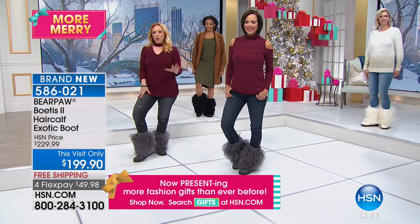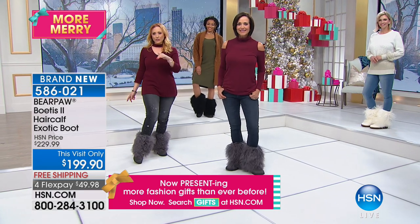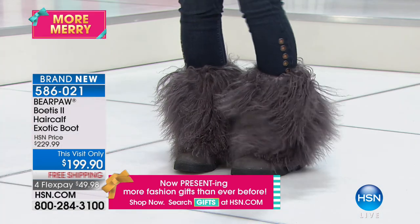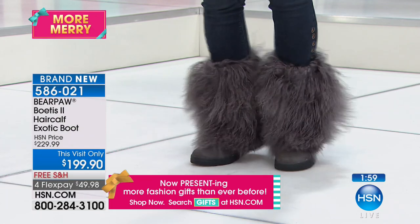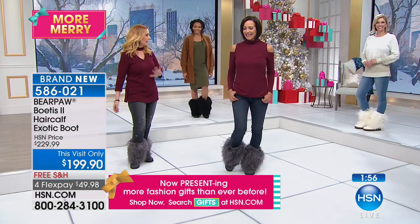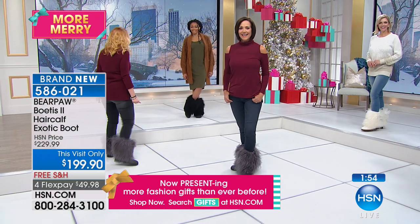So here's the deal. It's on sale, $30 off. We have an extra flex payment. How cute are these? Okay, so Donna has them on with a pair of jeans. Now you're wearing your skinny jeans. These are perfect. And I have about 400 pairs of Diane Gilman jeans, and all of them would be perfect. And look how cute.